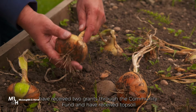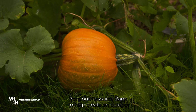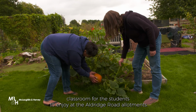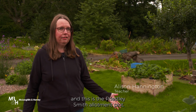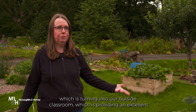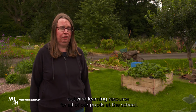Priestsmith School have received 2 grants through the Community Fund and have received topsoil from our resource bank to help create an outdoor classroom for their students to enjoy at the Aldridge Road Allotments. We are at the Aldridge Road Allotments in Birmingham, and this is the Priestley-Smith allotment plot, which is turning into our outside classroom, which is providing an excellent outdoor learning resource for all of our pupils at the school.